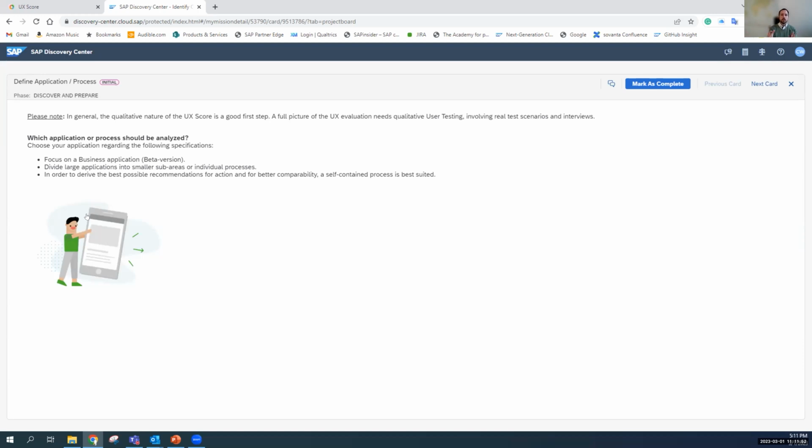So what we should really look at concentrating on is something like time and leave application, or the training and enablement area, or candidate experience as another example. This is where we want to cut in the solutions: the smaller sub areas or individual processes of an overall solution that SAP sometimes thinks about here.